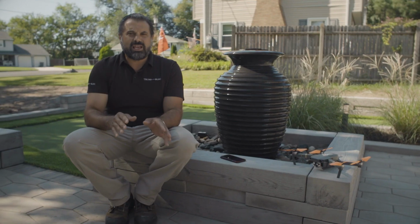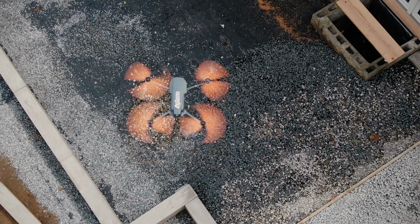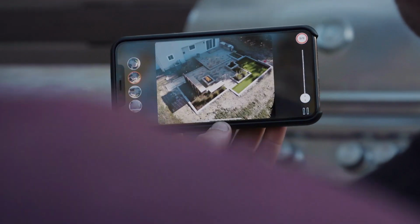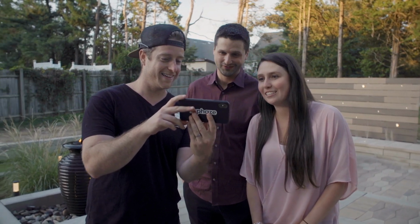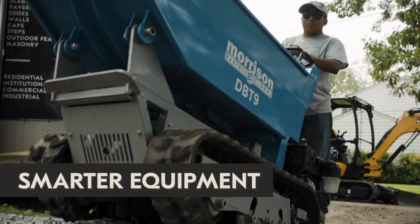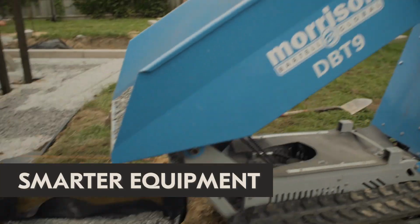Using Edge Ghost technology gives your client a consistent perspective on the project's progress. Oh my gosh, so cool to see the progression. No more pushing wheelbarrows, it's a power barrel. Tracked equipment, all conditions, all terrain.